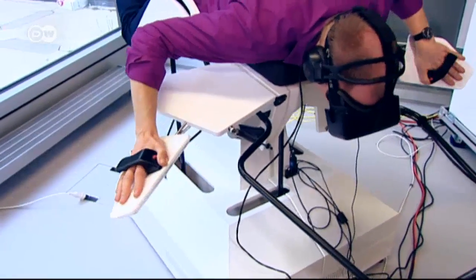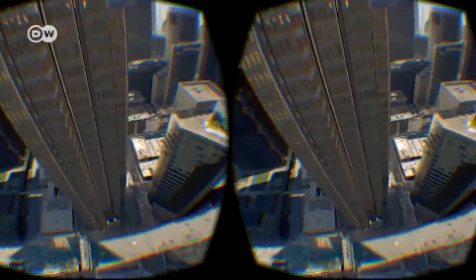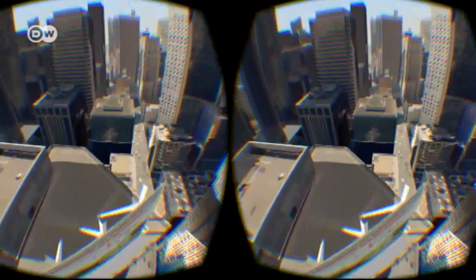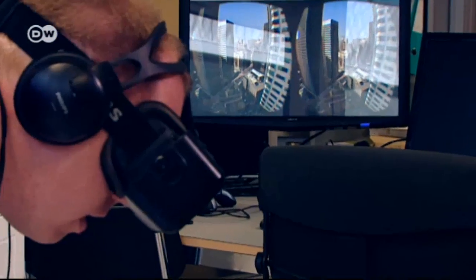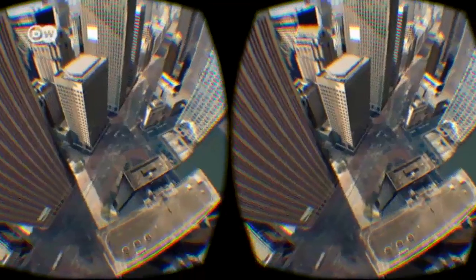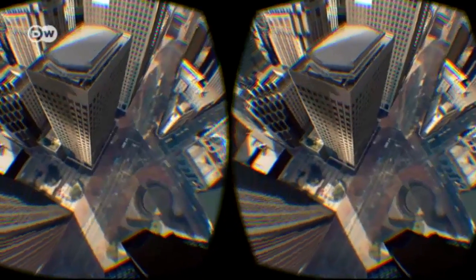I flap my wings and up I go. I get used to maneuvering with my wings quickly. After a short time, I forget all about the real world. A fan simulates the wind. The interplay between the virtual world in my goggles and the real motion of the machine produces a realistic illusion.